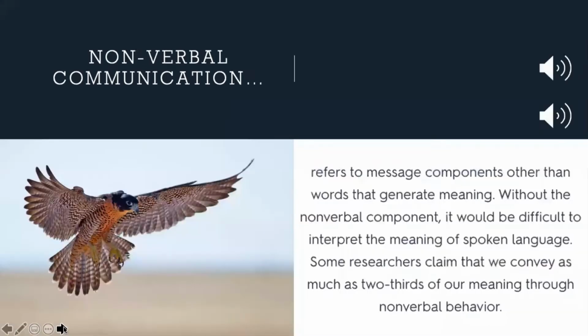All right, let's go on to the next area. Now we're going to learn a little bit about the nonverbal portion. So let's go with it. Now that you have a clearer understanding of communication and verbal communication, let's move right on into nonverbal.